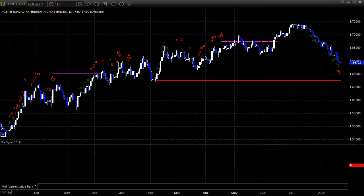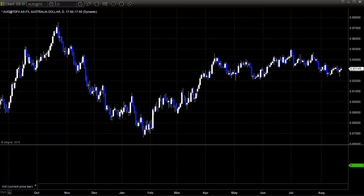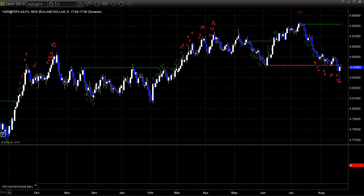Here's the pound dollar, and it's just starting a count after a new 9-bar startup phase is completed, heading back towards that red static trend line, which would be the target right now. Here's a look at the Aussie dollar, dead flat, nothing going on there. Here's a look at the New Zealand dollar, getting close to a 13 as well.